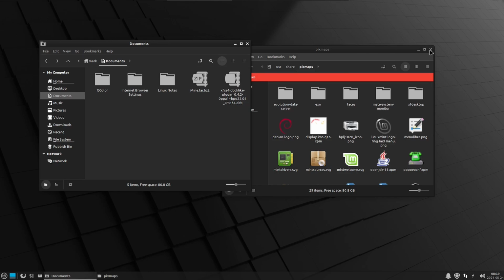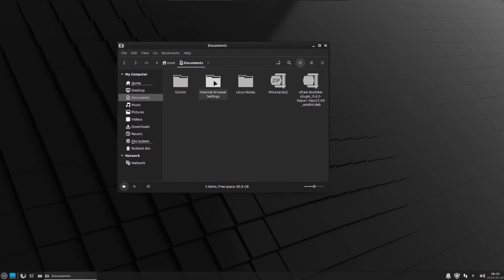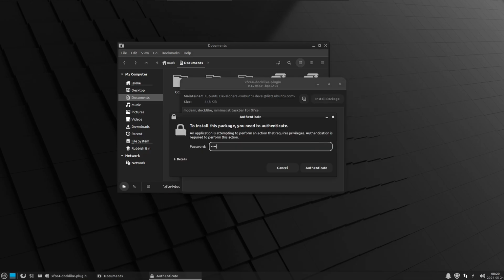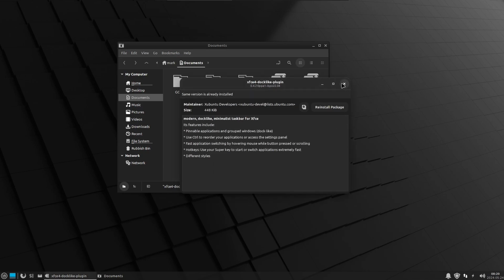Here we've got the Xfce Docklight plugin. It's been upgraded to 0.4.2 now. I don't know what I'm doing now. I think I'm thinking about something and the old cogs are going around. Don't worry, we're still alive. I could have gone all quiet then, couldn't I? Never mind. So we're going to install the Docklight plugin.